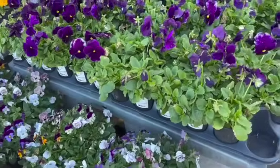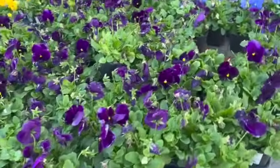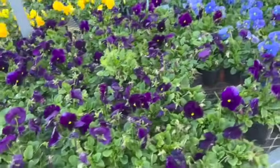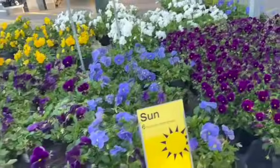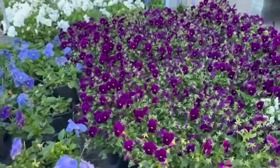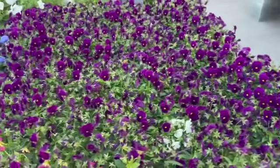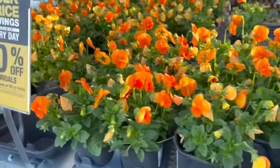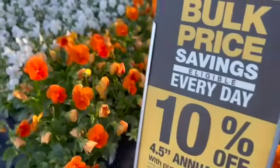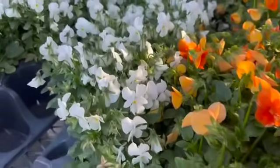This is what I love to see. Color. So much color. So they're starting to put their pansies out. Some of them look a little bit like they need to be deadheaded, but I don't know if these are like the older ones or these are brand new, but it still feels good to see color. That lets you know that spring is on the way. And so they have all types of colors. They really had a lot of this.